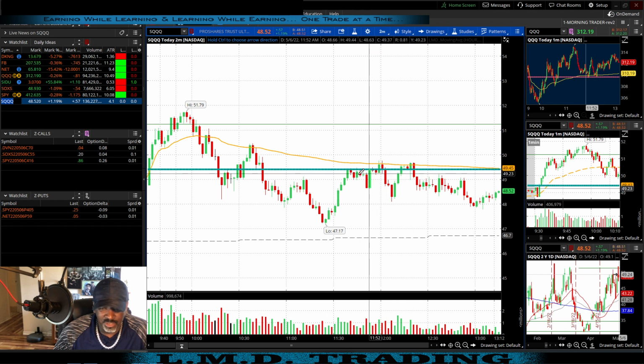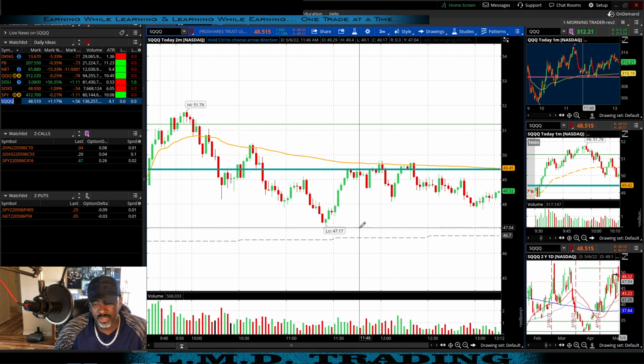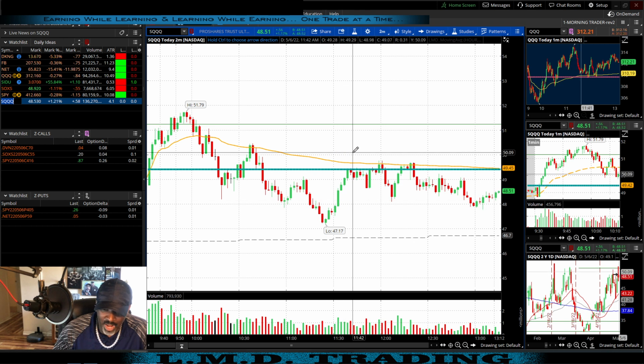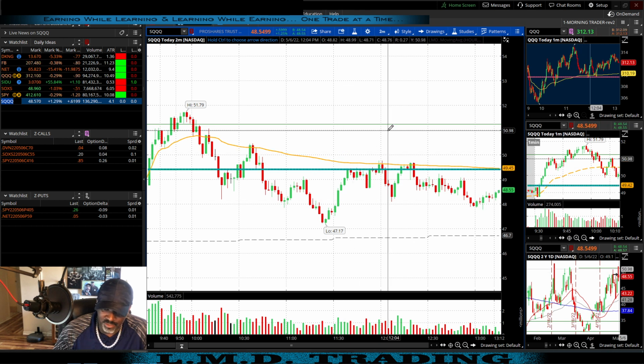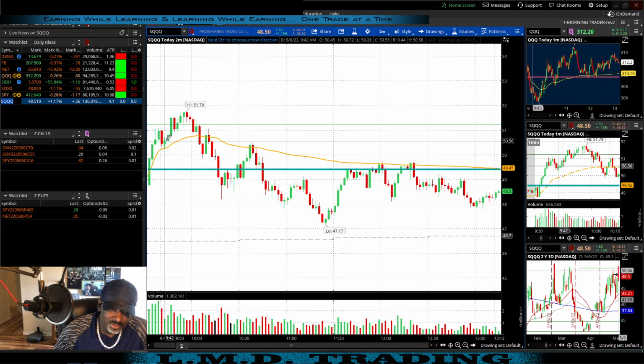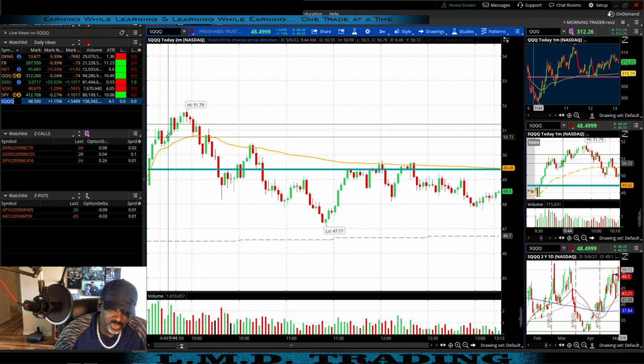Again, you see just how important that previous day's high is when you're trying to go higher. It's just testing it. So you want to see it go higher, come back, and then set a new high. Right here, it did it. It came up, pulled back. This was the trade I wanted to take, but just was too spready.